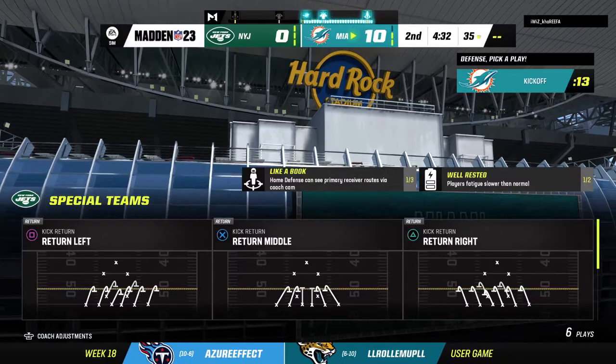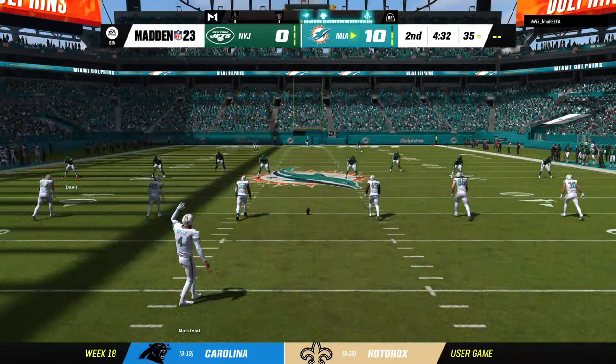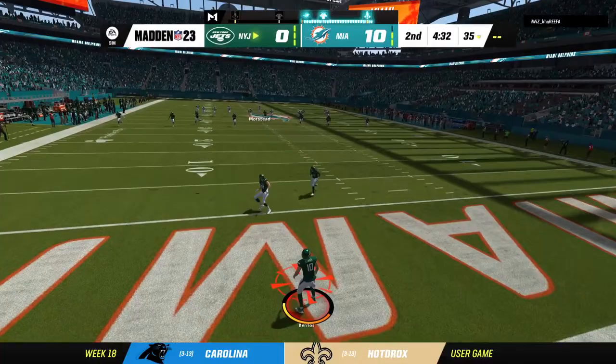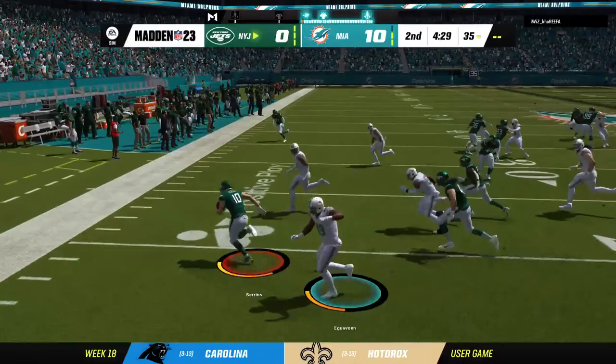Extra point up and good by Sanders. And the lead grows to 10-0. Morstead out now following the touchdown to kick. Braxton Berrios selected to bring it out. And he'll be out of bounds here, a yard shy of the 25 and the 24.